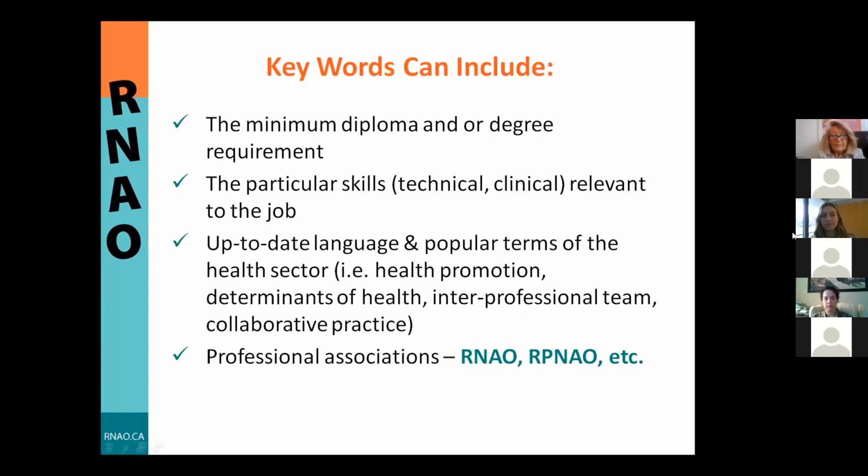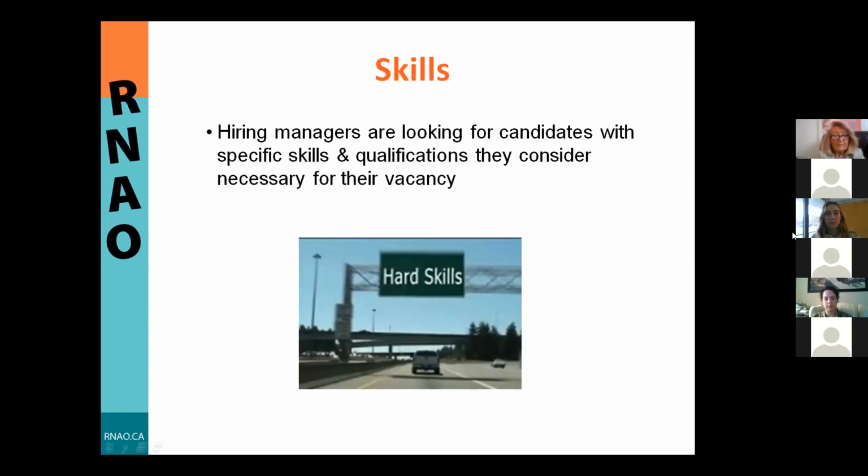And also some employers ask for you to be a member of a professional association. This could be membership in RNAO or RNCareers, etc. Hiring managers are looking for candidates with specific skills and qualifications they consider necessary for their vacancies. These are hard skills. Like I said before, if you're applying for a nursing role, for an RN role, you should have your BSc and be an RN.